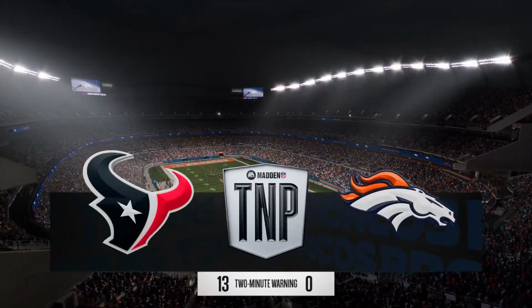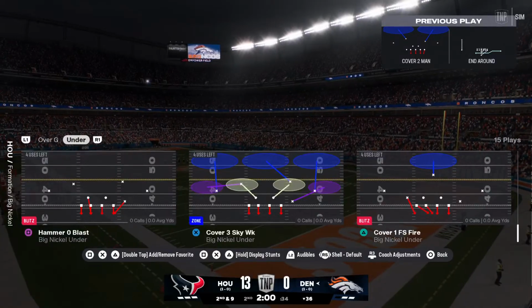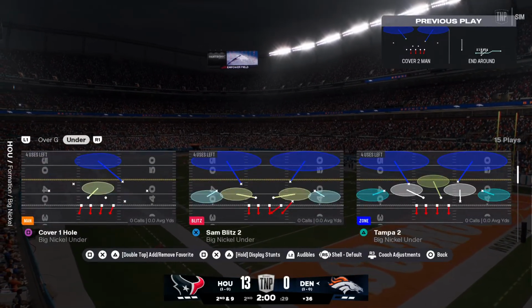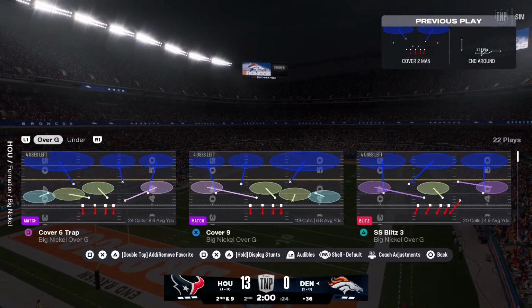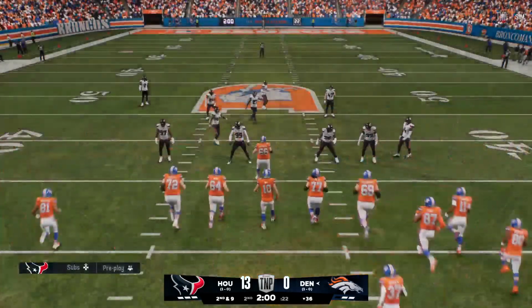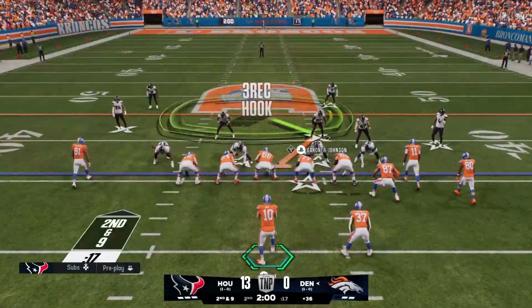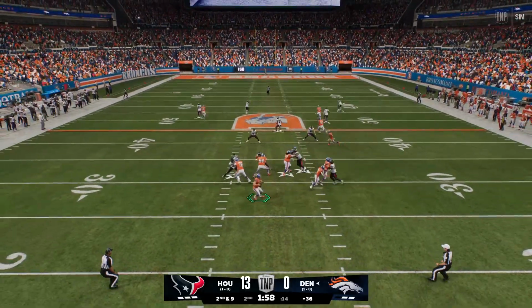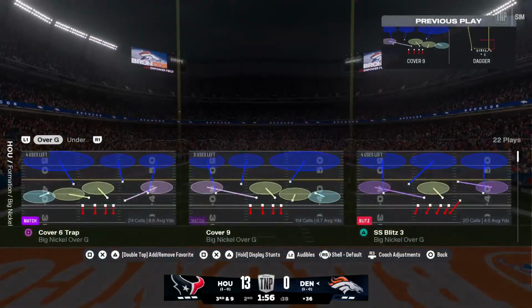Two minutes remaining in this first half of football. 2nd and 9. Hold on, set. Ready. Back to throw. Nix. Hit as he throws there, incomplete.